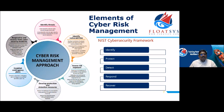And based on the risk assessment, you should take measures to protect your assets. And if something were to happen, you should have contingency plans, which is a prescription as per the ISM code also. You should have a contingency plan for each identified major risk, and the respond and recover we already discussed. So that is the cycle of how this keeps going.